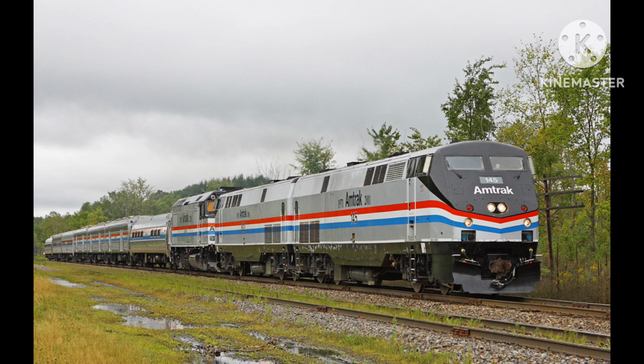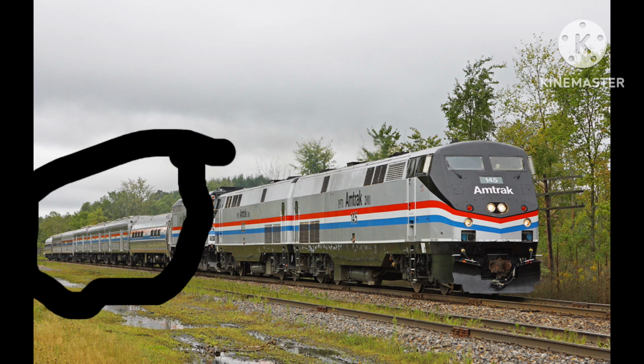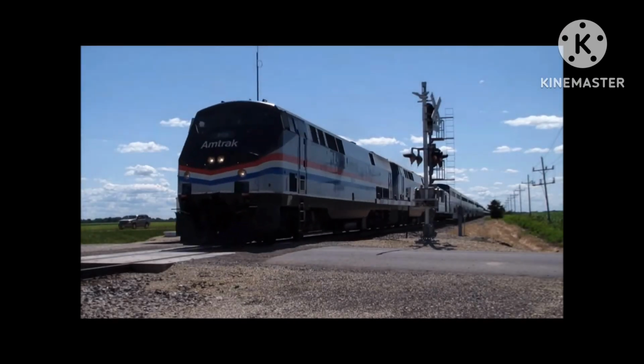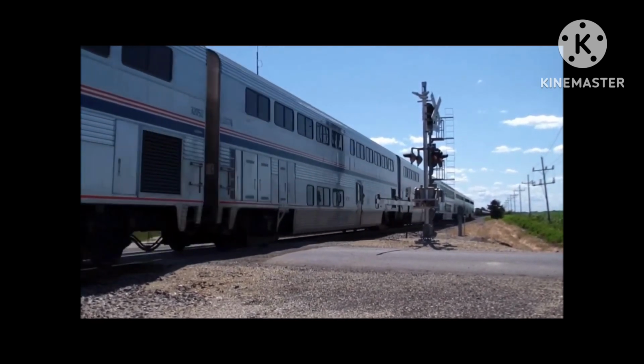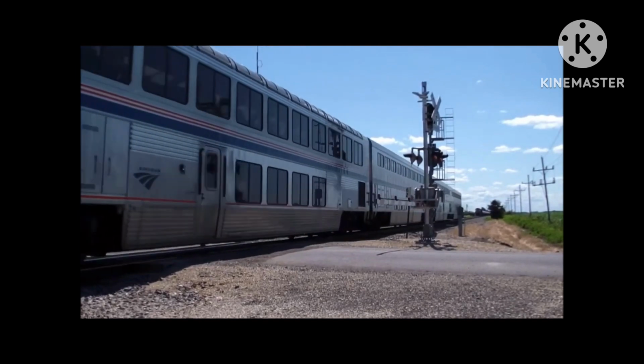145, along with the other units, would pull the exhibit train all around the country to showcase Amtrak's history. After that, 145 would continue life on Amtrak, just hauling passenger trains around Amtrak's system.